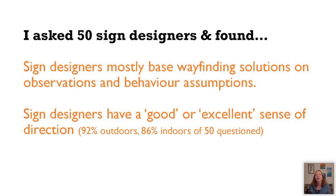But I think we all know. Do you have a good sense of direction? Do you generally get lost? Do you generally know where you are? I have a terrible sense of direction.